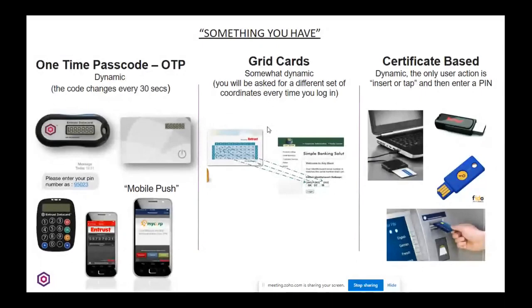You can have grid cards, which have been used for a long time. You can have certificate-based authentication, which is claimed to be more secure. Even your ATMs, when you put your cards into the machines, your ATM cards, your credit cards, everything has a certificate inside. This is where we identify the identity of the person.